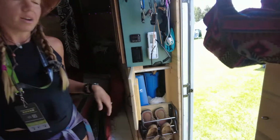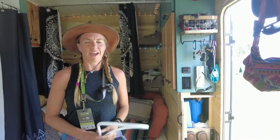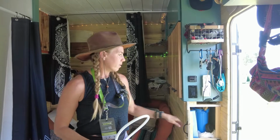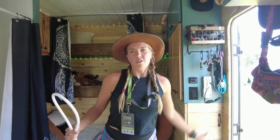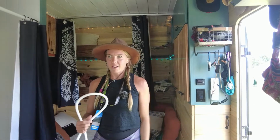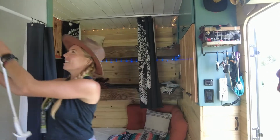You can fill up from potable or non-potable water sources. So we have just extra measures with adding that 4th filter under the sink before it comes out our faucets. We've been doing this for a little over a year and a half now, and we had the same setup in our previous rig, and we haven't had any problems with waterborne illness, so knock on wood. It's been working great.